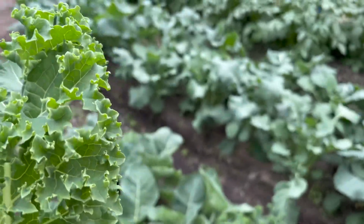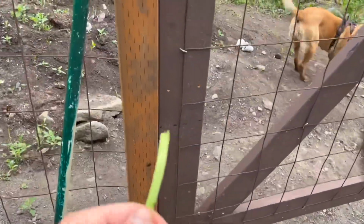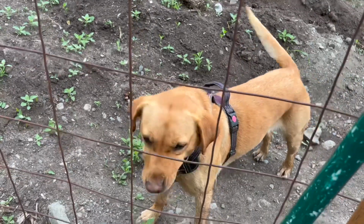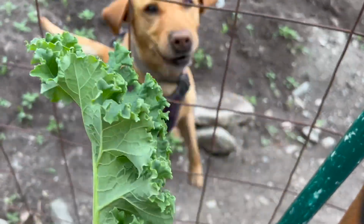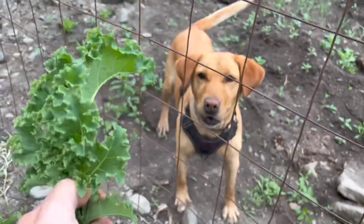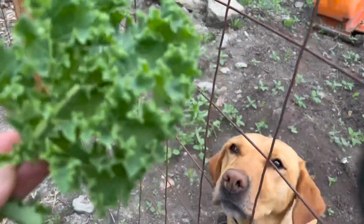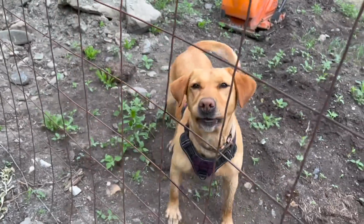So here's the problem with the dog. Okay, our dog's not like normal dogs. Chaga, come here. I got some kale for you. She likes broccoli, she likes cabbage, she likes kale. What dog eats kale? She'd come in here and graze on this kale. Chaga, you want another piece? She's like, I like the kale. Silly puppy. You can't have this. And we're not letting you in. You're worse than a moose.